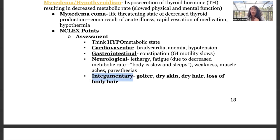Integumentary, patient may have a goiter. By the way, sorry about the noise. I live right next to the airport and major highway. Goiter. With the goiter, guys, a patient can have a goiter if they have hyper or hypothyroidism, okay? They're gonna have dry skin, dry hair, loss of body hair.